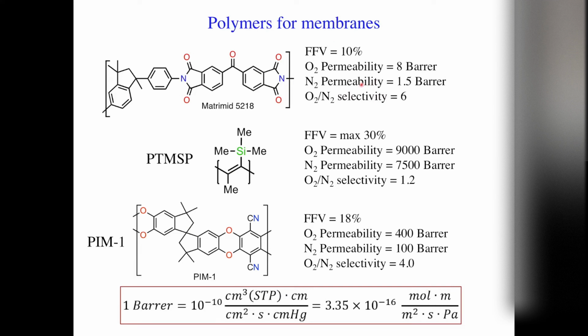And we're going to quote from now on gas permeability in this unit called barrer. If you look at the bottom, this is where the SI unit for permeability is, which is why we use barrers, because they tend to give you nice sensible numbers. So for Matrimid, you get oxygen permeability of around 8 barrer and nitrogen permeability about 1.5. So you get an oxygen-nitrogen selectivity of around 6, which is adequate for oxygen-nitrogen separation.